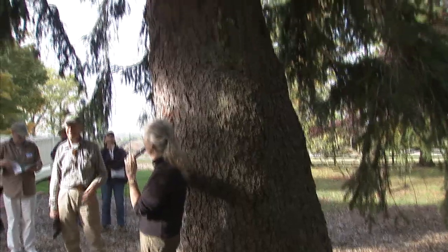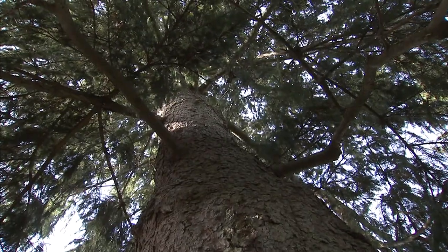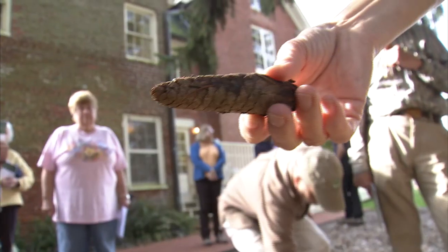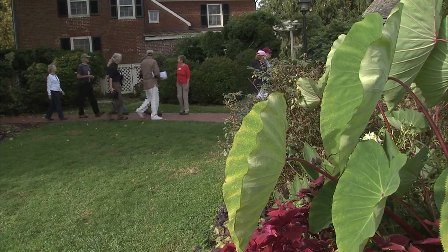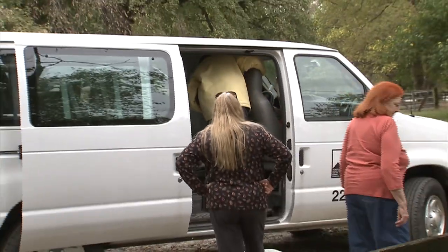This is a Norway spruce. This is probably one of the most common landscaping trees around old homes. You've seen these cones, which are purple when they're young. Now get on and off the vans as quick as you can. The faster you do it, the more trees we get to see. All right.